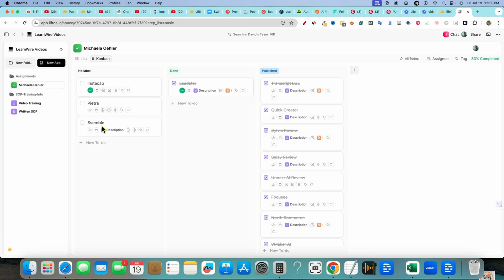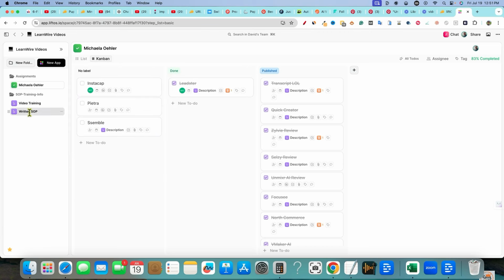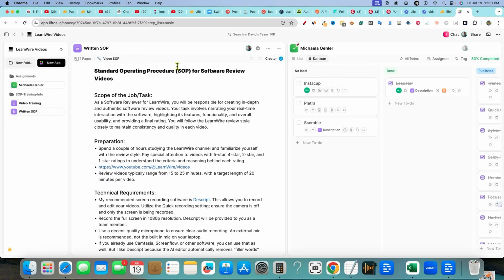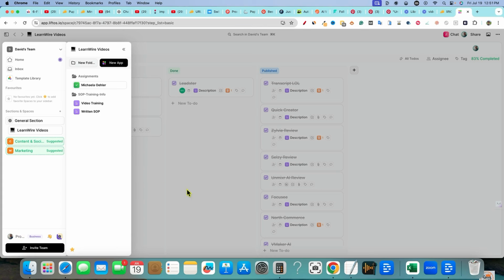And then if I wanted a new app, for example, if I wanted to replicate this right over here, I would just say new app. Look, you have a whiteboard app in here. You have a to-do, note. So when I clicked note, that's where this stuff came in, right? So video training, I have a Loom training right here they can go and watch. We have a written SOP right over here. And you can see that it's in split screen. You can look at 2 things at once. You can also minimize this and look at one screen at a time. So it's just very versatile, very, very easy to understand how to do this.